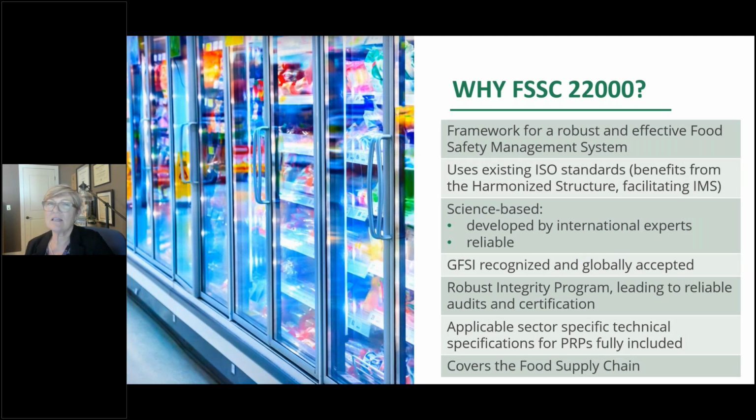So essentially, FSSC is a certification program, but it's more than that. It provides a framework for a robust and effective food safety management system. It's based on the ISO management systems, which are risk-based. They're globally accepted. They're written by experts through consensus throughout the world, and they use a harmonized framework. And in using a harmonized framework, they have a benefit to align with other management systems that are helping industry be the best that they can. They're science-based, they're developed by international experts, and we believe that in doing so provides a good, reliable framework for food safety management.